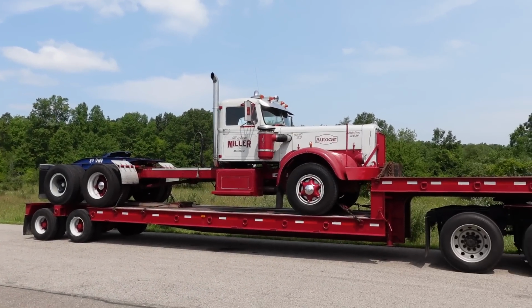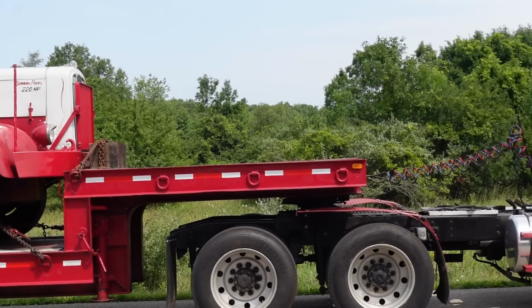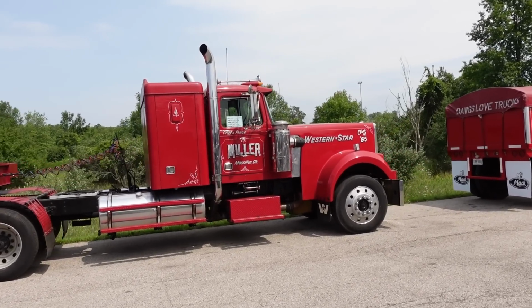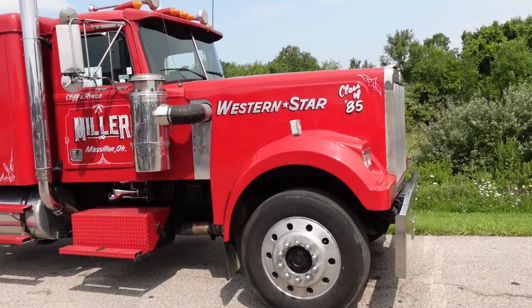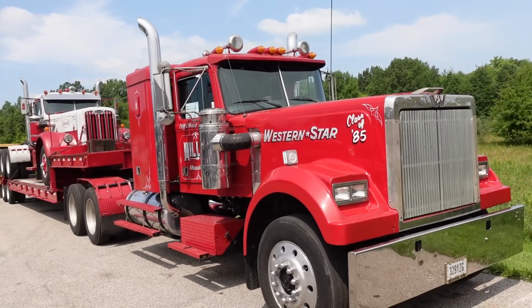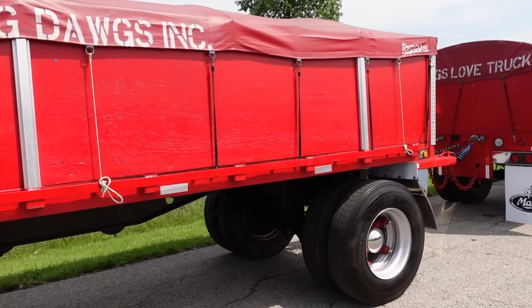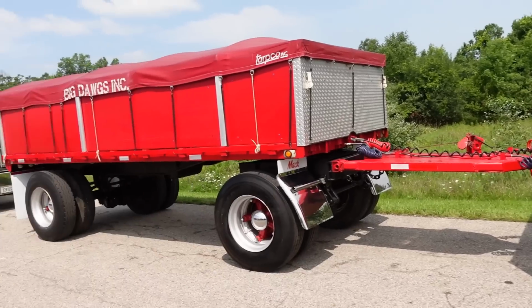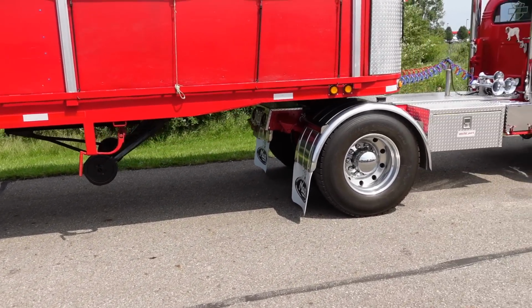Ain't no sandals in this here work truck. Man, that's a beautiful auto car, being hauled by a Miller Western Star. Nice lettering. Now look at this. Is this unbelievable or what? I have never seen this rig. Look at them dollies, round wheel dollies, old school.